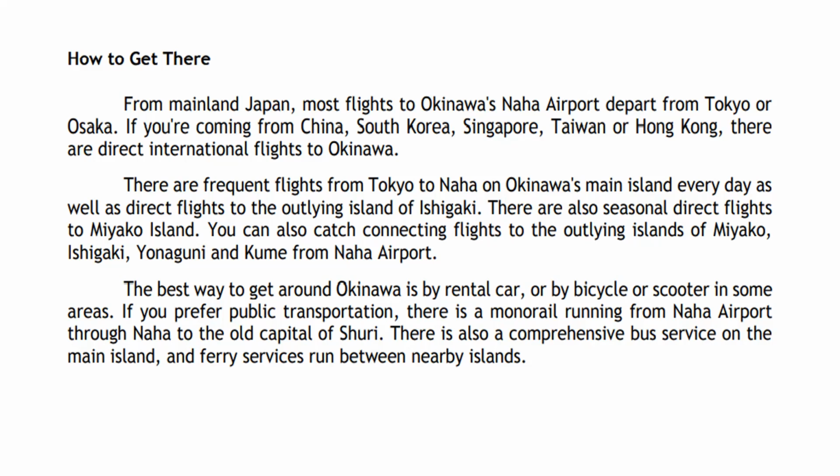The best way to get around Okinawa is by rental car, or by bicycle or scooter in some areas. If you prefer public transportation, there is a monorail running from Naha Airport through Naha to the old capital of Shuri. There is also a comprehensive bus service on the main island, and ferry services run between nearby islands.